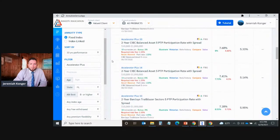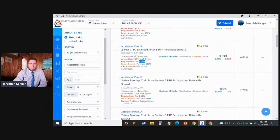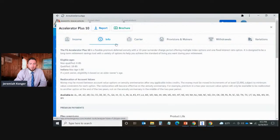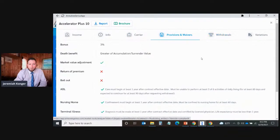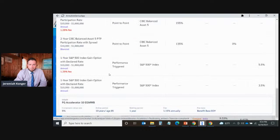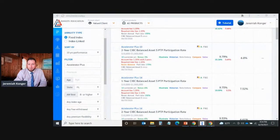Now, one thing to note is that there is a required rider fee on this annuity for the lifetime income rider. So if you do purchase this annuity, keep in mind that it does require you to elect to have the guaranteed income rider or guaranteed lifetime withdrawal benefit rider. And that fee is 1.15% that's charged annually. So we'll see that rider fee right here at 1.15%. And it does include a 5% compounded roll-up rate on the income benefit. We'll take a look at that here momentarily.